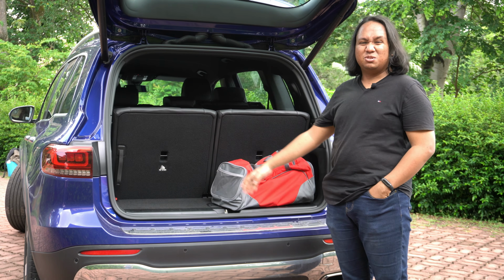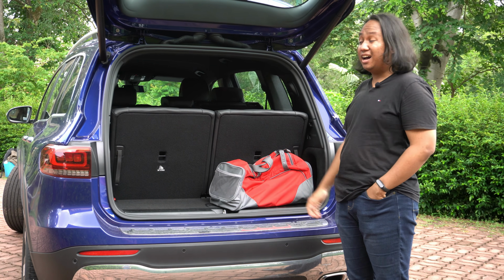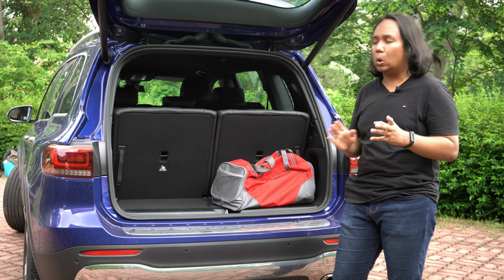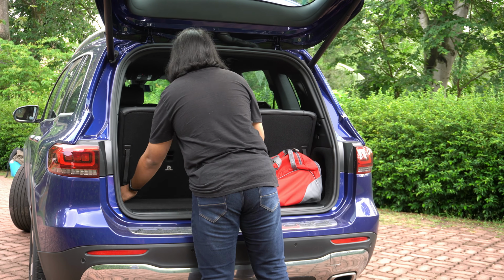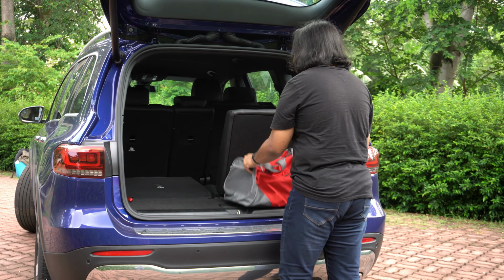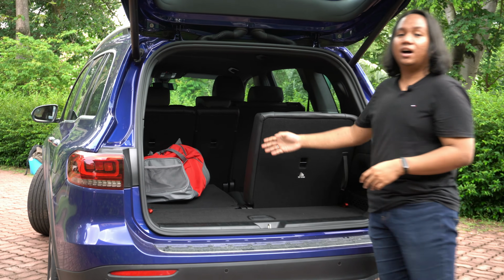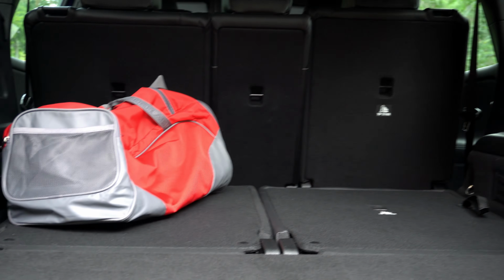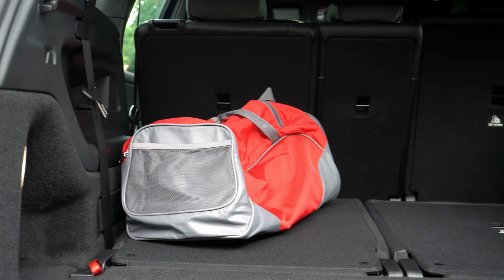Maybe two of these, which is not really fitting for a car that can fit up to 7 people. However, this car, I suspect, is not really designed to be a 7-seater all the time. So the majority of the time you'll use this as a 5-seater. And when you do, you have a lot more space back here. Now, with the rearmost seats folded, you have a large amount of space back here.